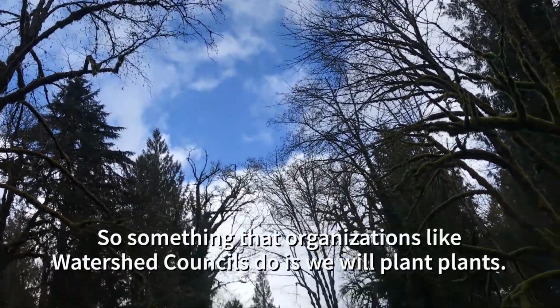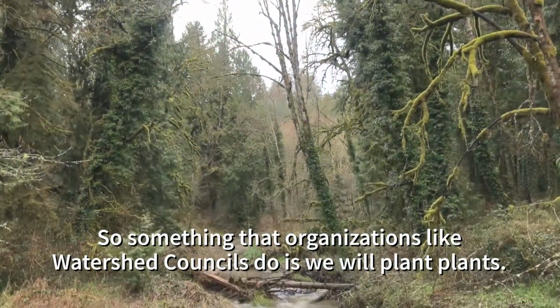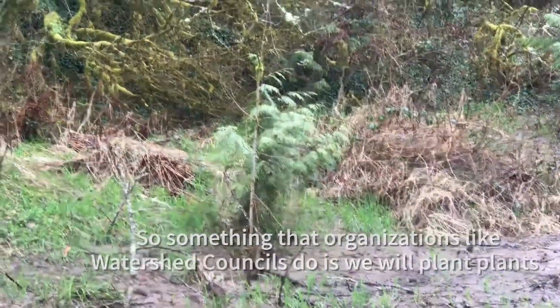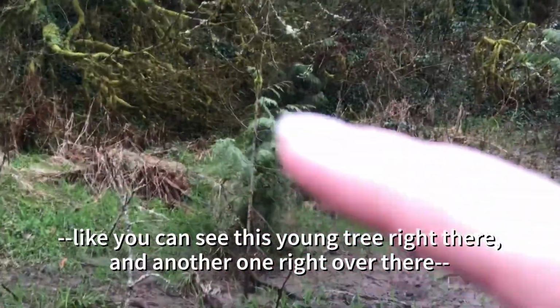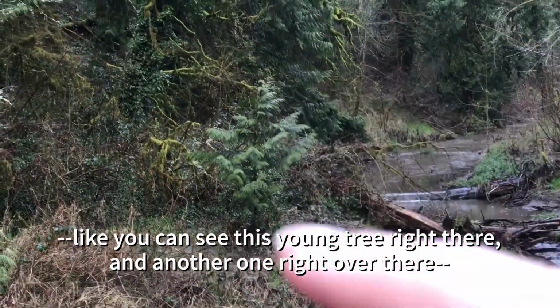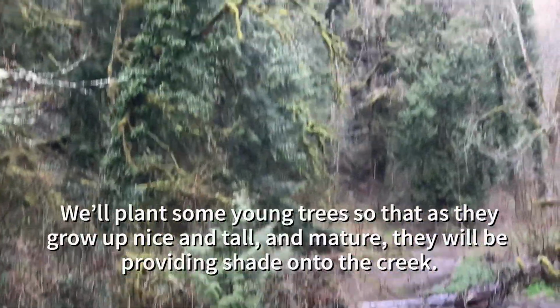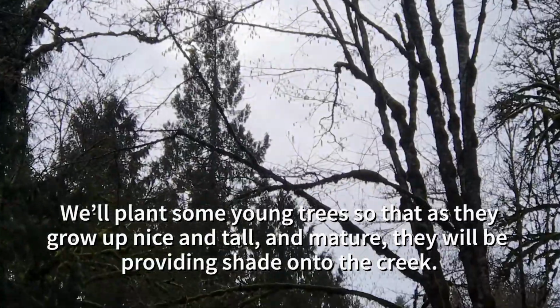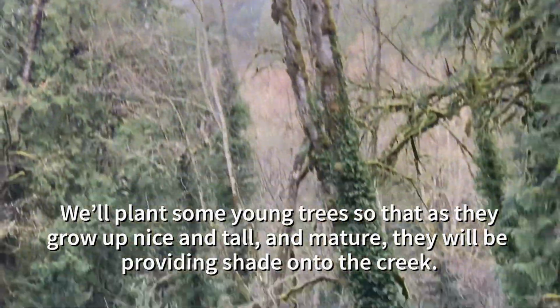And so something that organizations like watershed councils do is we will plant plants, like you can see this young tree right there, and another one right over there. We'll plant some young trees so that as they grow up nice and tall and mature, they will be providing the shade onto the creek.